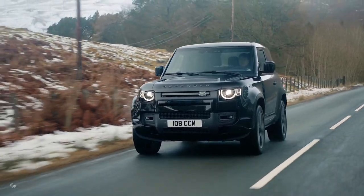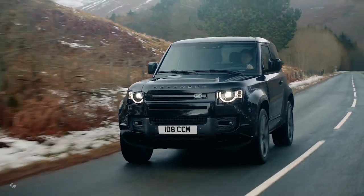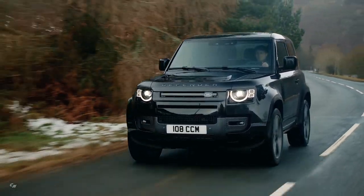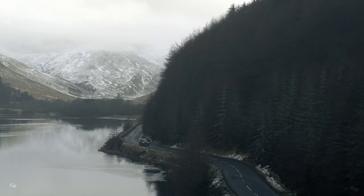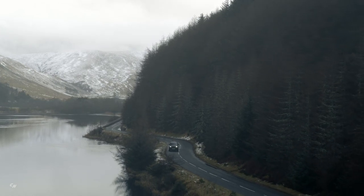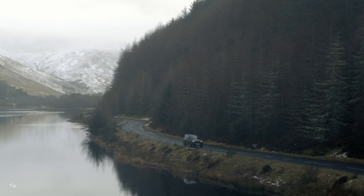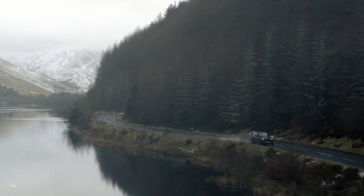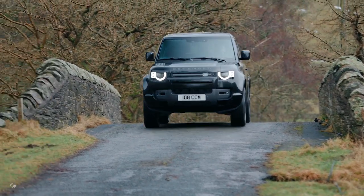New Defender V8 is the ultimate expression of Land Rover's toughest 4x4 and recalls the rich heritage of 8-cylinder Land Rovers dating back to the 1970s. The potent new V8 supercharged engine is available in both 90 and 110 body designs and delivers elevated performance and driver engagement without compromising Defender's unstoppable capability.